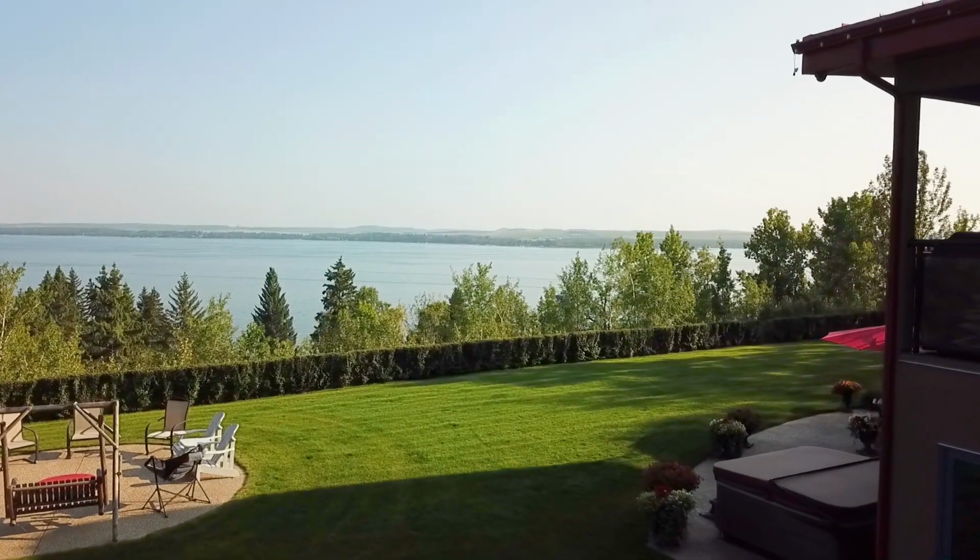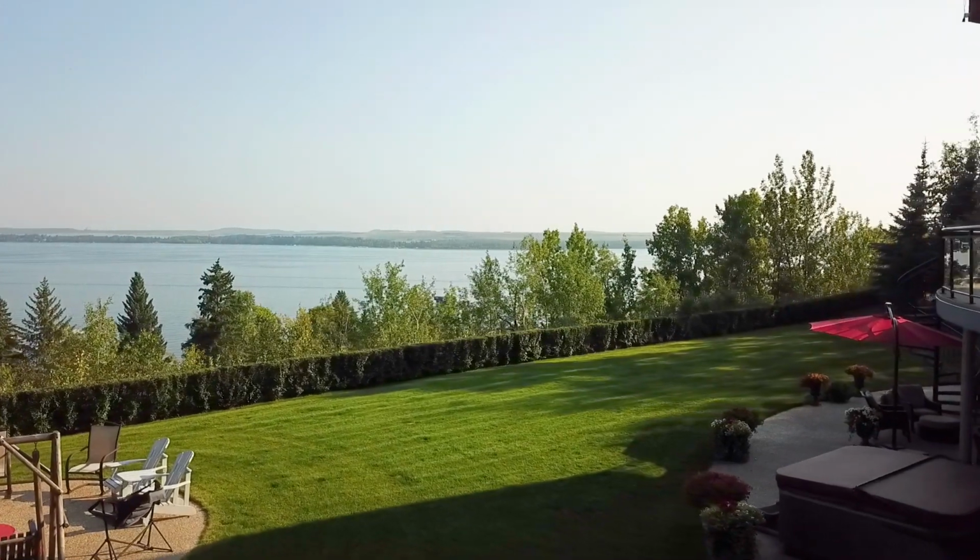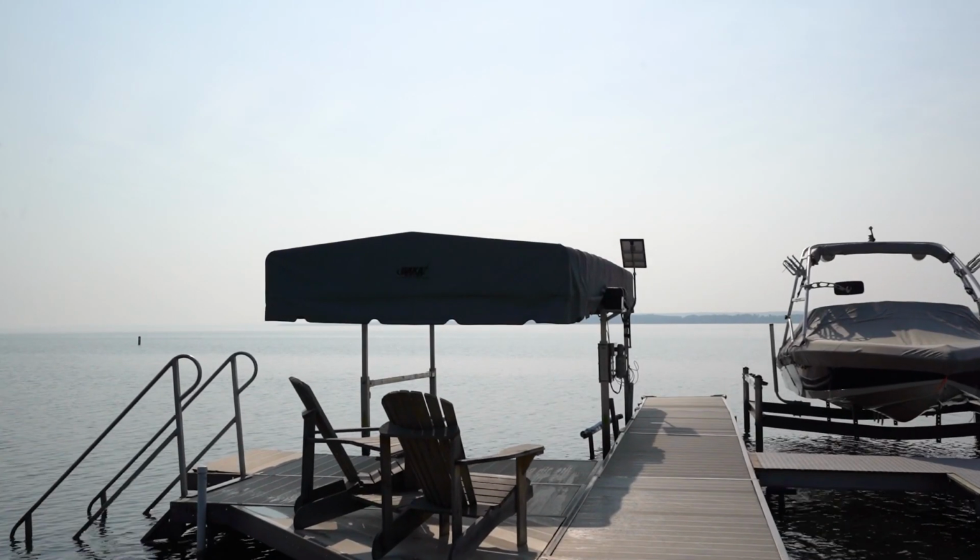Excited to introduce this brand new listing. We're on Wabamun Lake, very near Seba Beach, and this property has the best view of the lake, maybe the best view of all Parkland County. Now the property is up on a hillside and comes with this dock, which is about a 7-minute walk away, comes with a boat lift, and was built with superior construction process.